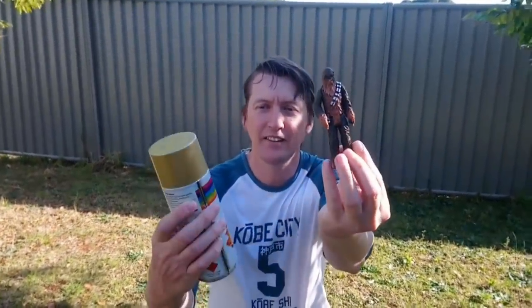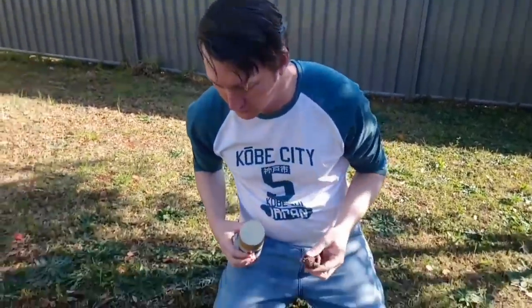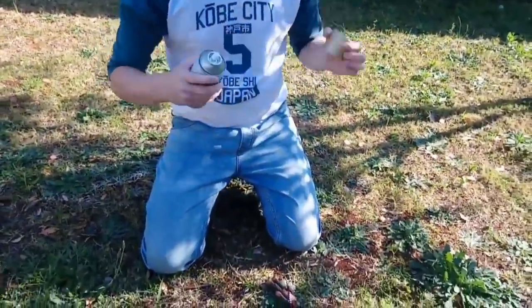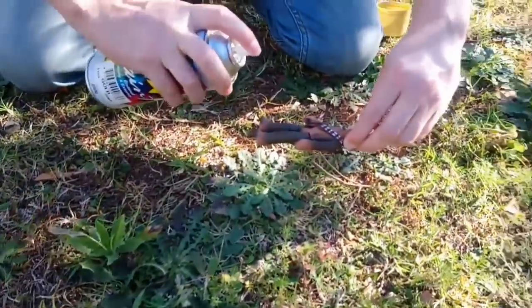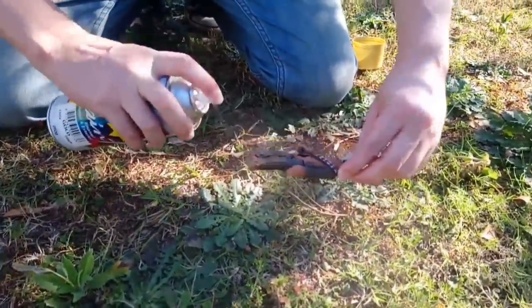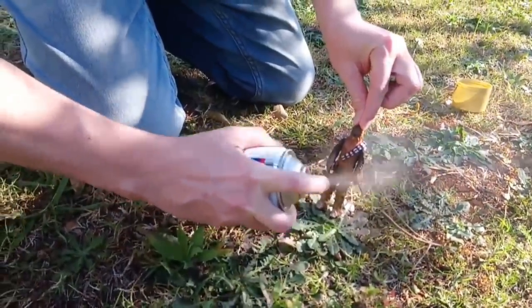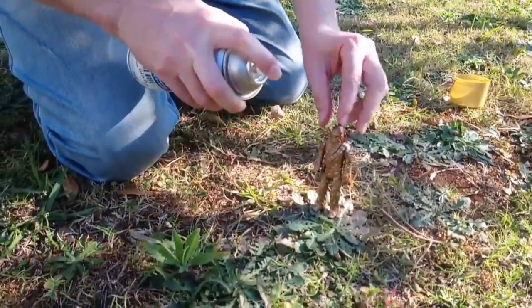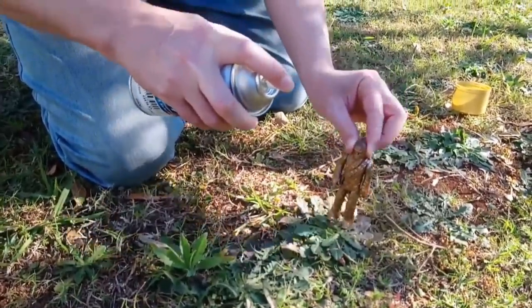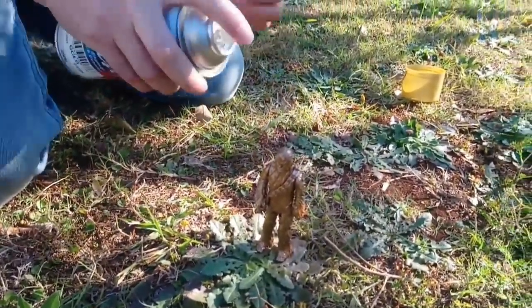Is it recording? Yeah. Hello. This is the Chewie, and this is the Australian export gold that we're going to spray paint Chewie. So find a good spot on this horrible winter ground. Here we go. So we'll start with the feet. Oh, Chewie, you look amazing. Now the back. I've got to do the head as well. Just stand there, Chewie.